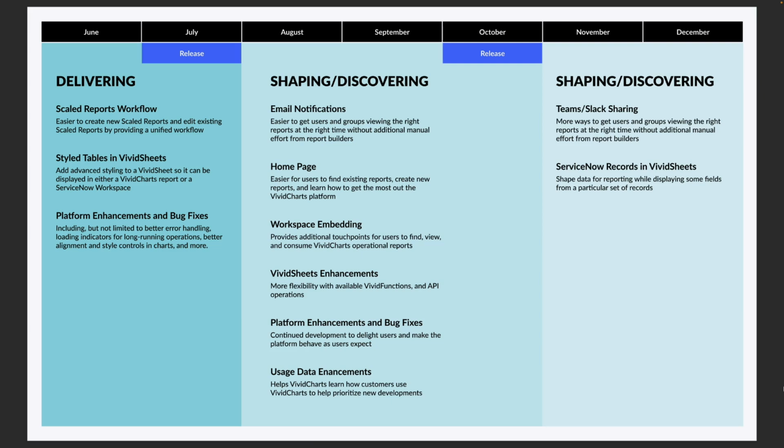Would also be interested in any feedback that you have regarding the items that we are shaping and discovering. We value customer input, and we use that input to make decisions about how our products work. And yes, if there's any information or feedback that you have about these items that we're still actively working to shape and discover, we would love to hear them.